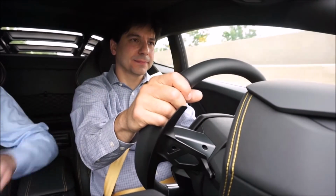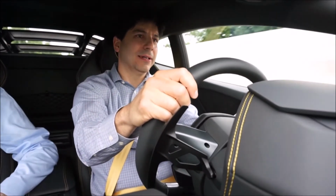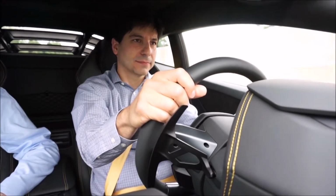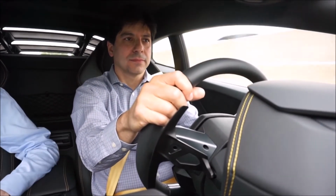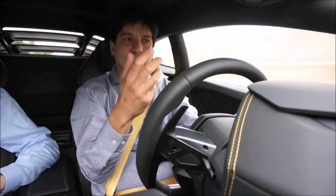Your turn signals are still on, so you can just push in the middle. There we go. If the car was equipped with the magnetic suspension and the dynamic steering, it would change accordingly with the modes. Okay, so the steering would get stiffer, the shocks, exactly.